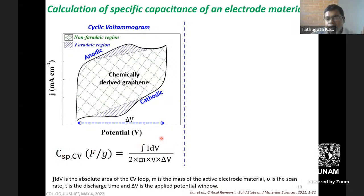Since this is directly proportional to the absolute area of this loop, the higher the area of the loop, the better the capacitance. So that is what we see.